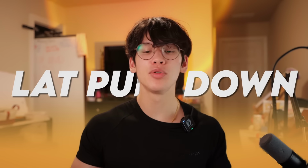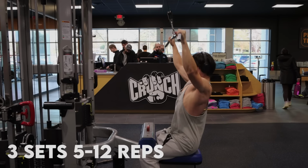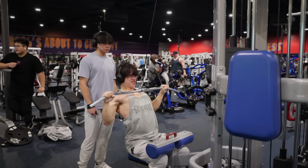I really like to start off my back days with a compound movement, which is lat pull downs. Lat pull downs are like pull-ups, but it's more beginner friendly, and you can overload it a little easier, so I just do them. But pull-ups are also a great option. I do 3 sets of 5 to 12 reps, all to failure, having a 2 to 3 minute interval of rest in between each set.